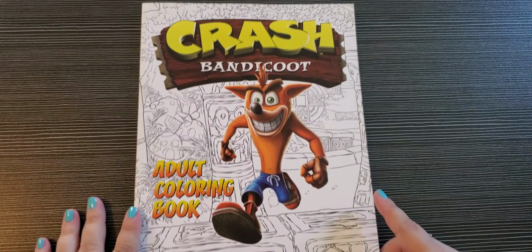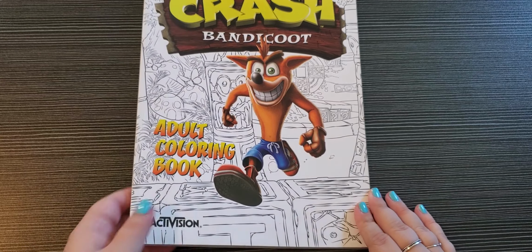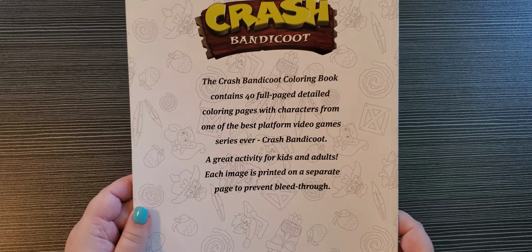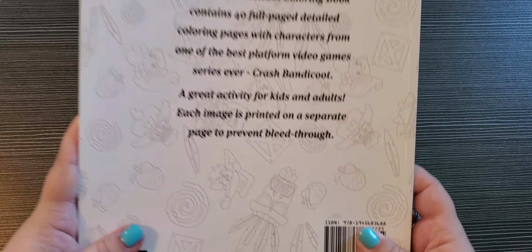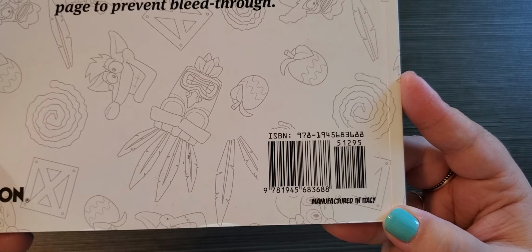Alright, and then the next coloring book that I picked up was actually the Crash Bandicoot adult coloring book. This is by Activision. Let's see what it says. It has 40 pages in here. Well, 40 illustrations. And then here is the little ISBN.